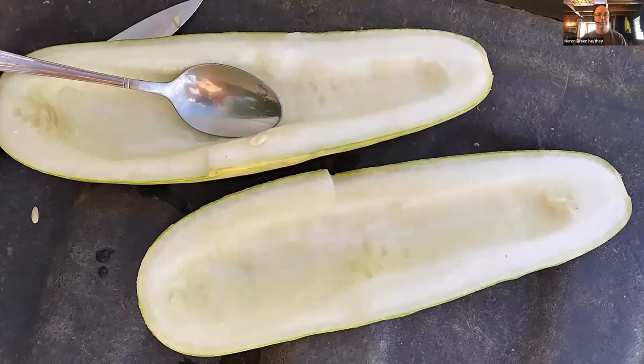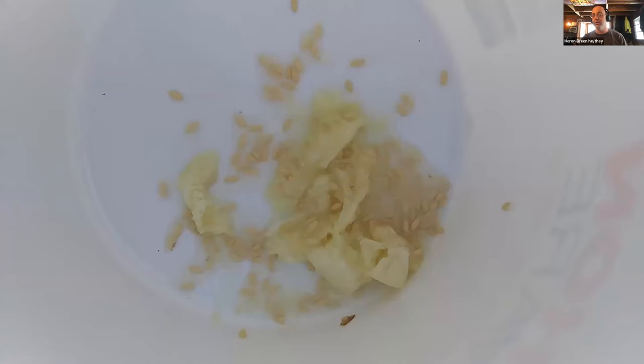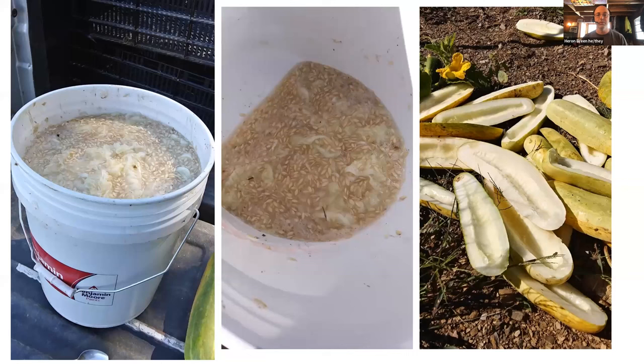Next slide. So I'm scooping these out. This is not some kind of detailed process, but that's what it looks like when the seed's out of it. Next slide. Basically that's one cucumber's worth of seed in the bottom of a bucket. Next slide. And that's what happens when you get a full bucket of cucumber seed. It's all gross and gooey and fun.